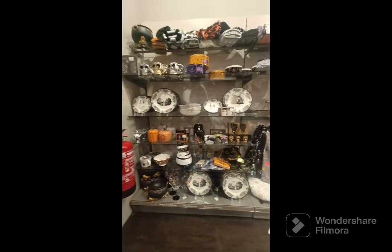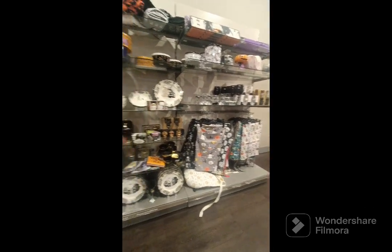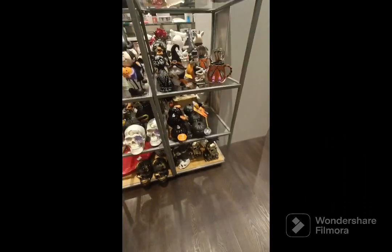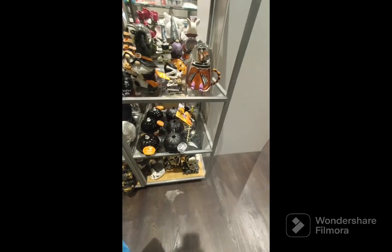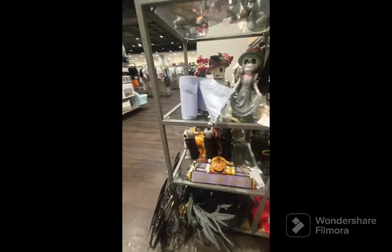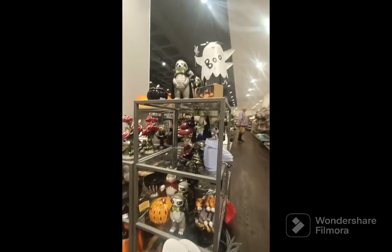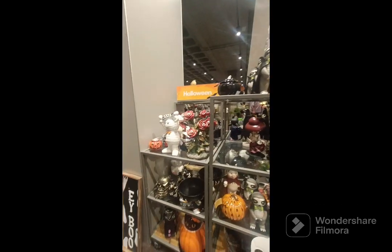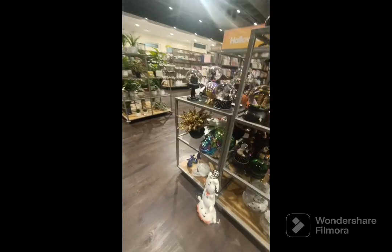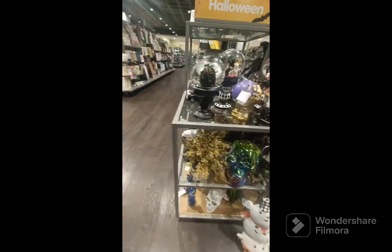This was more of the decor set, so you've got plates and stuff like that. And then they had these displays in the middle with your skulls and your snow globes and pumpkins, candles, all of that. Now I actually went really early shopping here. This was the first stop that I went to. So they have more stuff out now, but this is just what was there when I went.